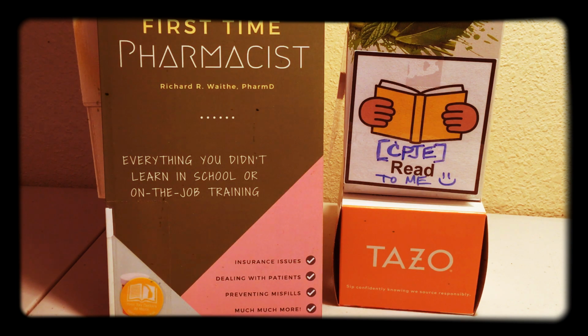Okay, how about the types of written information that can be provided to a patient? These include things like med guides, patient package inserts or PPIs. This also includes consumer medication information or CMI leaflets, as well as the instructions for use.